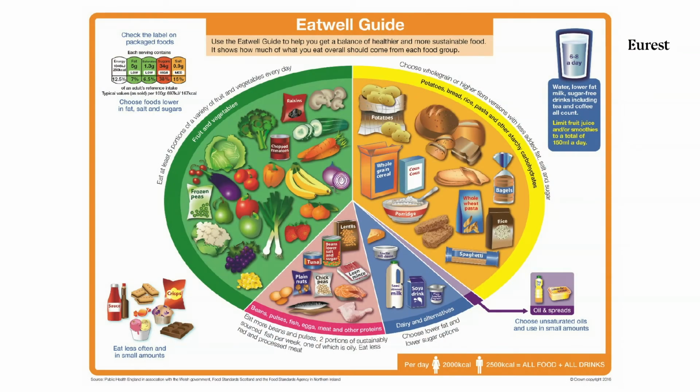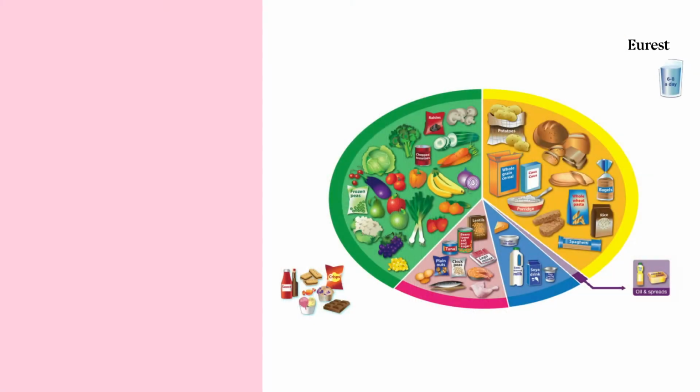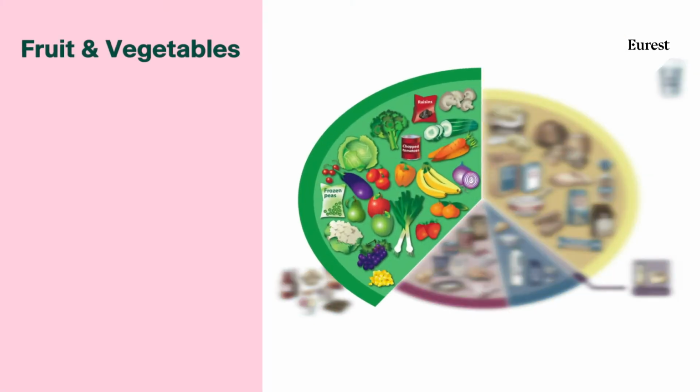So what is a healthy balanced diet? In the UK, we use the Eat Well Guide to help depict what a healthy balanced diet looks like. As you can see, there are five main food groups and the proportions we should be eating them in across our week to help us get a really good mix of nutrients to help us stay healthy. So the first food group I'm going to talk to you about is the green section, fruit and vegetables.